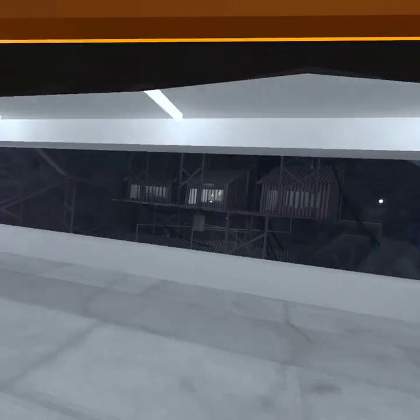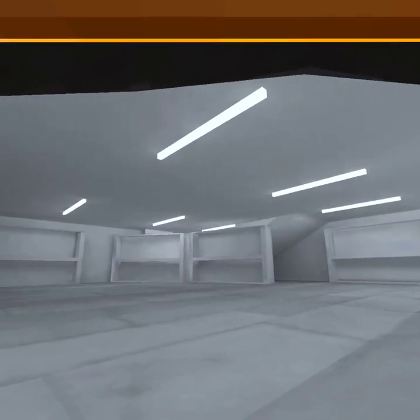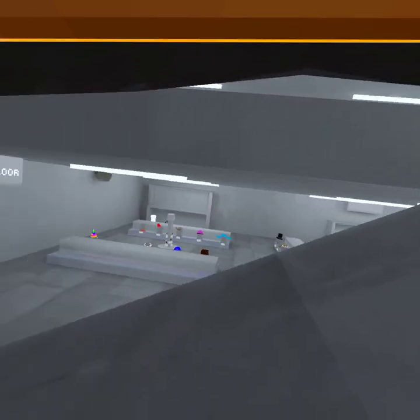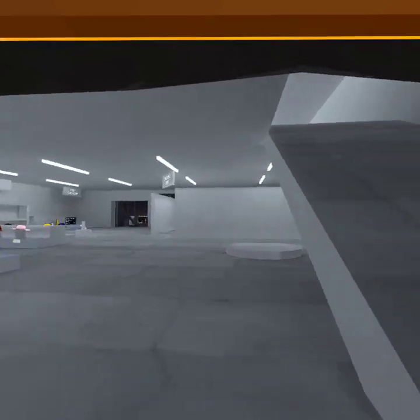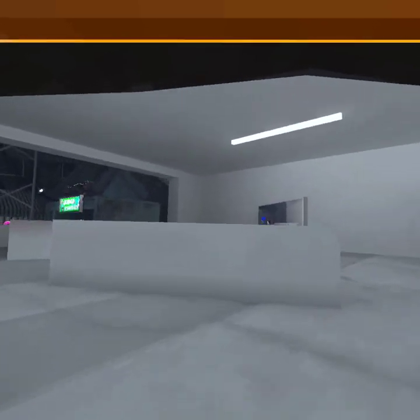It's very empty since the Christmas update. All the Christmas outfits are gone. And the third floor just stayed the same, sadly. But let's try on some of these cosmetics, shall we?